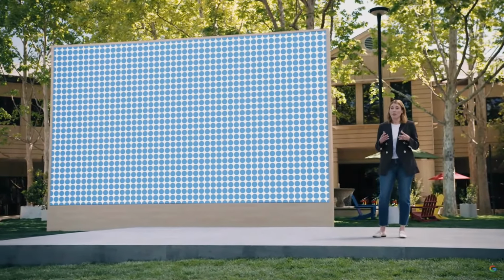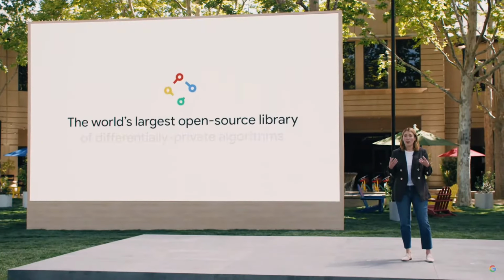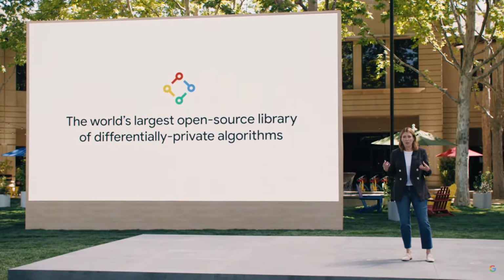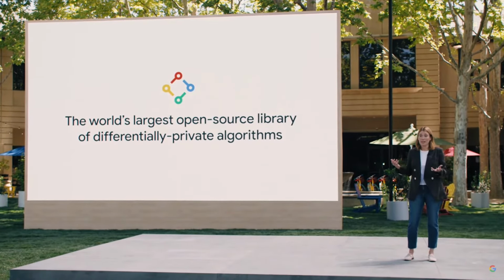No one has scaled the use of differential privacy more than we have. To help developers everywhere use differential privacy, we created the world's largest open source library of differentially private algorithms, which has advanced so many important fields, from cancer research to census analytics.